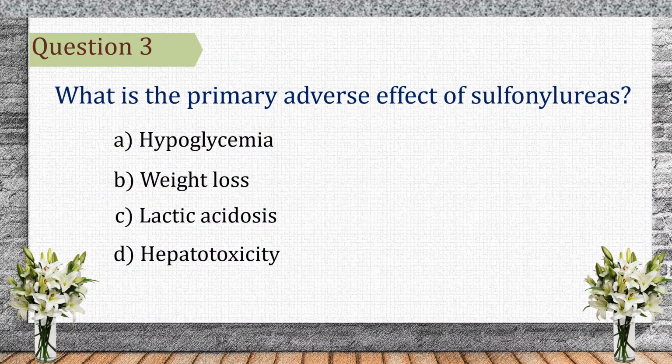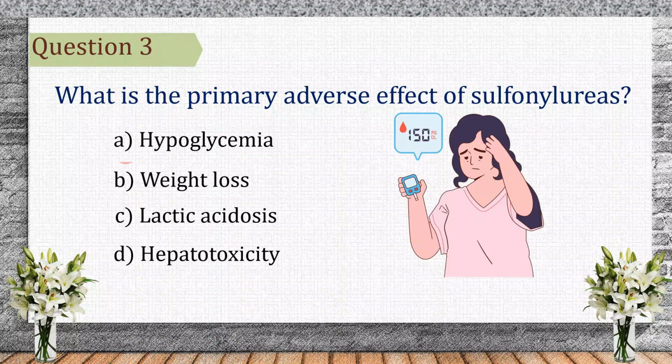Question 3. What is the primary adverse effect of sulfonylureas? The correct answer is A. Hypoglycemia. Sulfonylureas increase insulin secretion, which can sometimes lead to low blood sugar levels, especially if meals are skipped. Weight loss. Sulfonylureas often cause weight gain, not loss. Lactic acidosis. This is a rare but serious side effect of metformin, not sulfonylureas. Hepatotoxicity. While rare, sulfonylureas can sometimes affect the liver, but hypoglycemia is far more common.